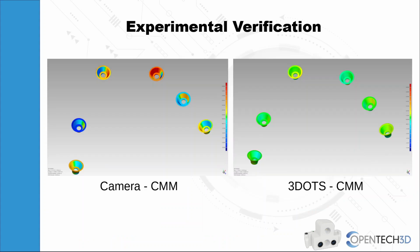Let's now compare the data with each other. On the left, you see the comparison between the implant positions coming from the intraoral camera with the reference provided by the coordinate measuring machine. On the right, you see the comparison between the implant positions coming from 3 dots, coming from photogrammetry, again with the reference obtained by the coordinate measuring machine. The coordinate measuring machine acts as a reference for both. We compare both our sets of data with the ones obtained with the probe.